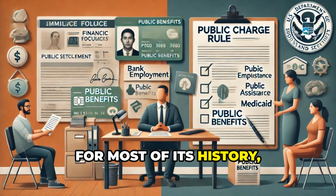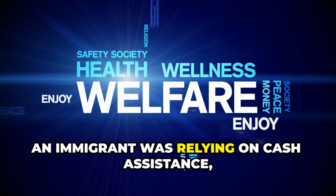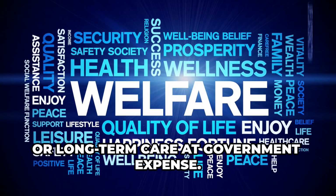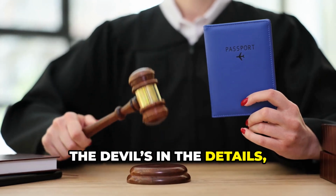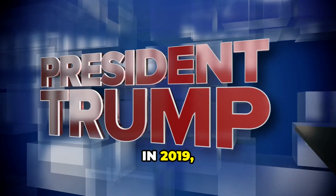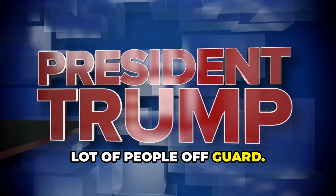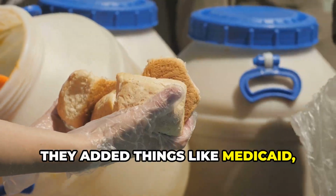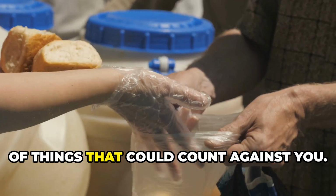Now, for most of its history, the rule was pretty narrowly applied. The government mainly looked at whether an immigrant was relying on cash assistance, like Temporary Assistance for Needy Families, or long-term care at government expense. But, like many things in immigration law, the devil's in the details, and those details changed dramatically during the Trump administration. In 2019, the Trump administration expanded the public charge rule in ways that caught a lot of people off guard. Suddenly, it wasn't just about cash benefits anymore. They added things like Medicaid, SNAP benefits, also known as food stamps, and even housing assistance to the list of things that could count against you.